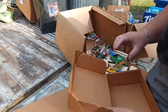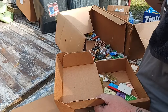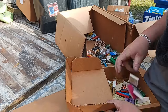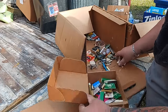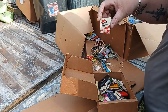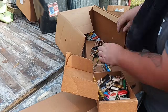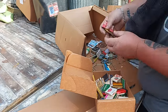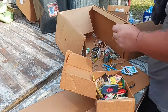Looks like what I'm seeing here is a bunch of matches. Boxes. American one. Wow, that's crazy. Pizza Hut matches. Red Lobster. Swiss or sweet. Wow.